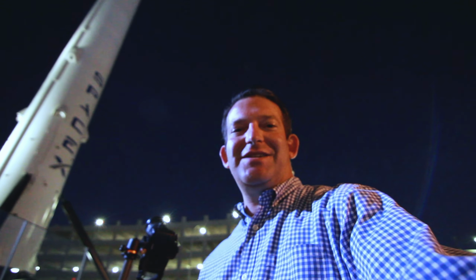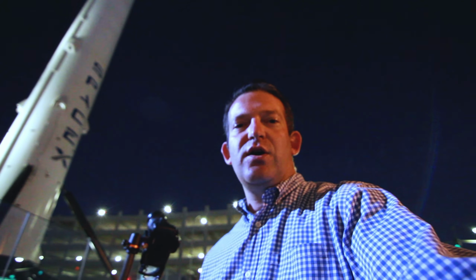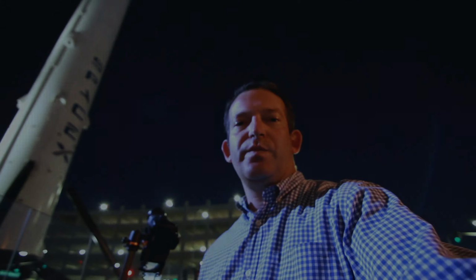So that's the goal. We have about 10 minutes before the space station is supposed to come around. I think I have all my settings dialed in. I only ended up using a 3-stop ND filter and f11 at 100 ISO is giving me about a 2-minute exposure, which should be about what I need tonight.